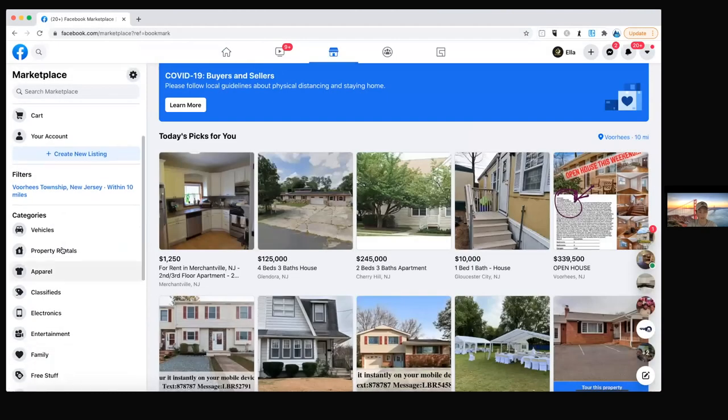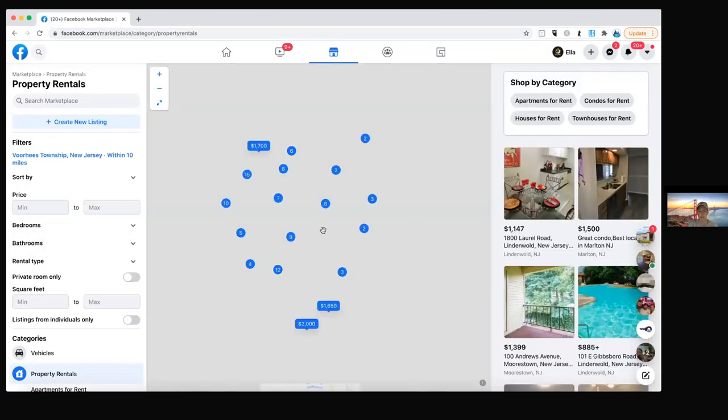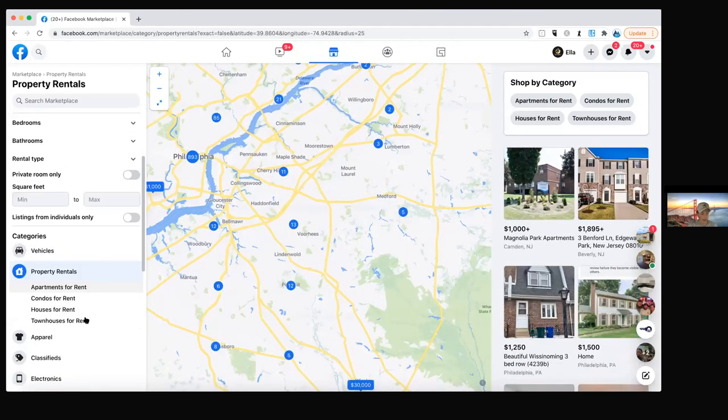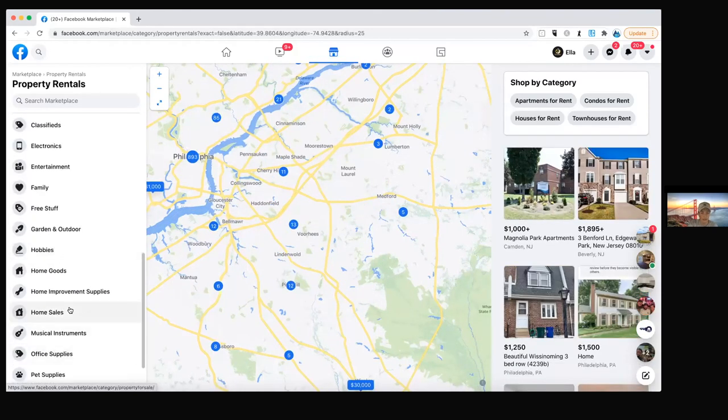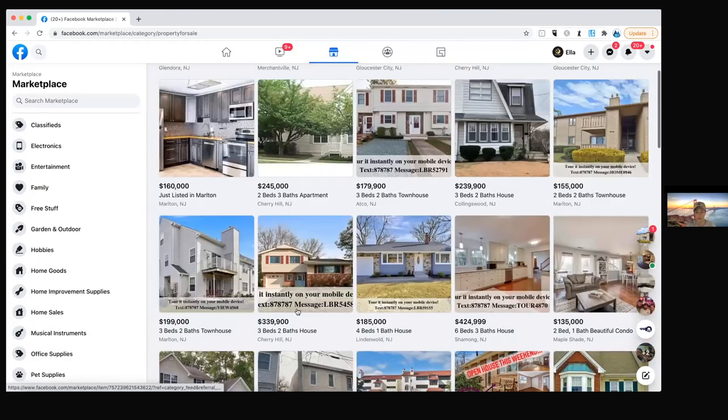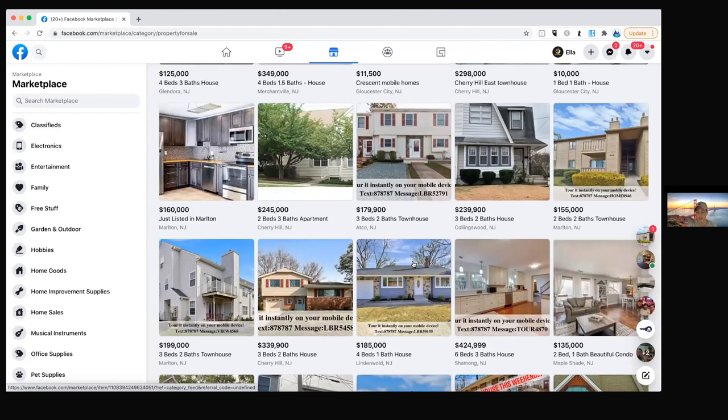And I just want to show you guys property rentals. This is how it looks. As you can see, you have a map, whereas over here, if you go to home sales, it's just a list. Okay. So as you can see, I'm going to show you guys how to see if it's a realtor or for sale by owner.